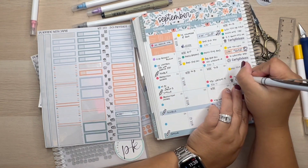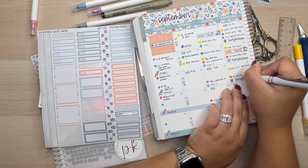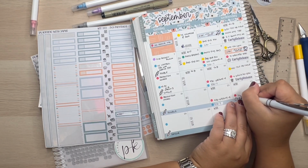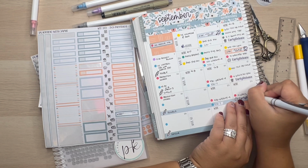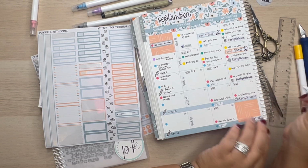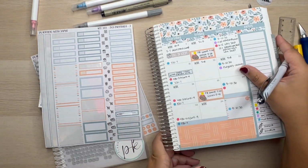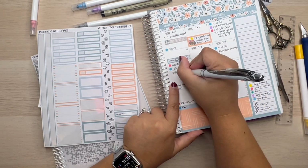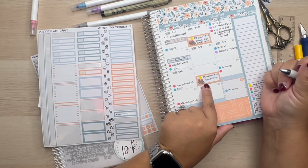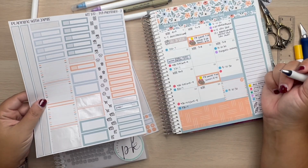Okay. Then let's get this dance written in for studio. You know what? I'm going to write it down here too. Okay, so the 17th is all done. And then let's go over here. And this day I work at 9. Okay. Here we have school photos and our visitor arrives.